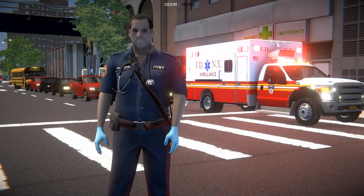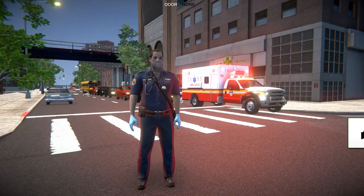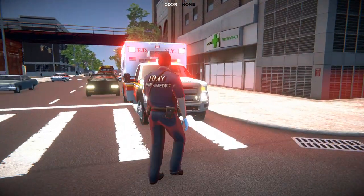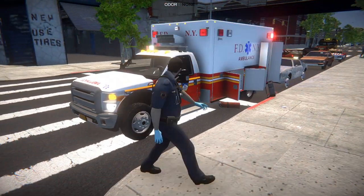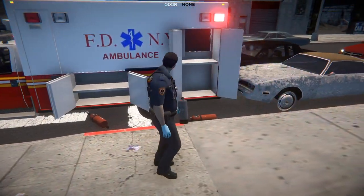today. So today, we're going to be a paramedic with the FDNY. We're currently in the borough of Brooklyn here in New York City. Just finished dropping off a patient here at the emergency room, and we have our ambulance ready to go. Just make sure we have all of our equipment ready.